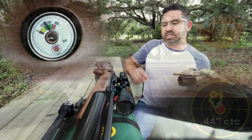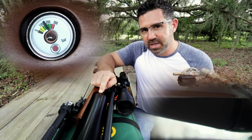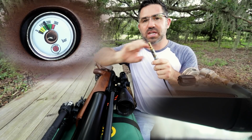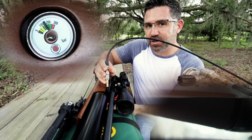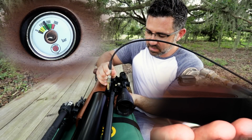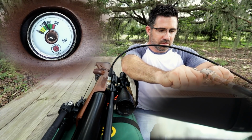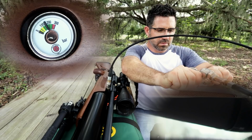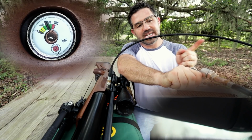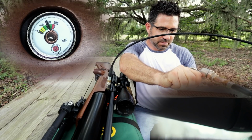The 500cc reservoir on the Nova is refillable to 250 bar. To make it happen, take the proprietary fill probe that ships with the gun and insert it into the fill port. When you do, it'll displace the protective plunger. That noise you hear is normal, and that's the sound of the air rushing past the check valve in the gun.